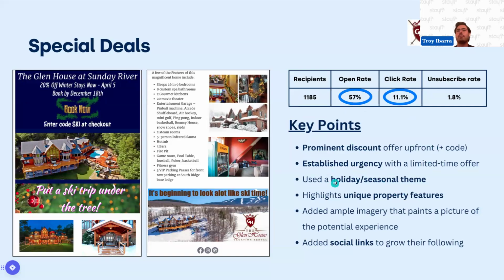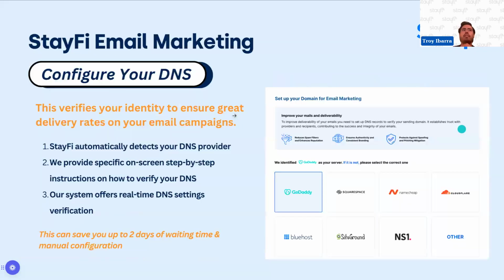It's always nice to implement a holiday or seasonal theme if it is that time of year, and to highlight your unique property features.